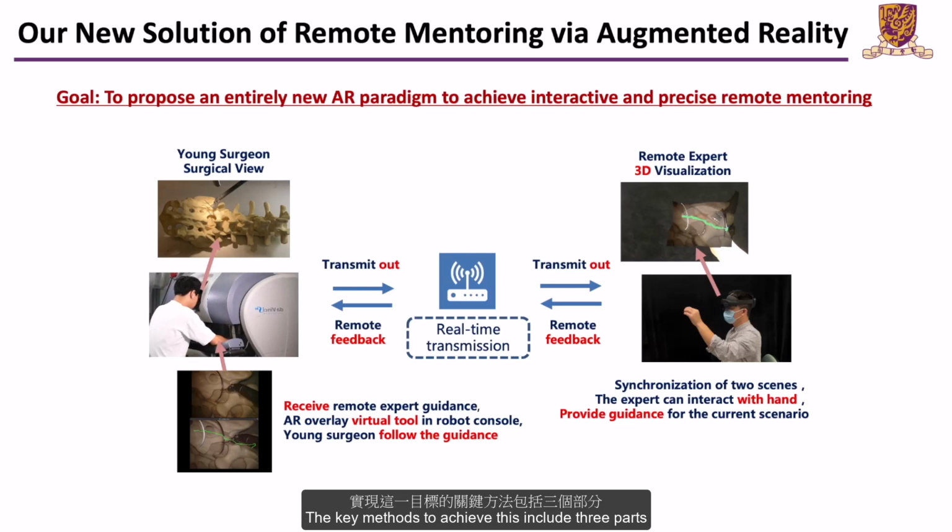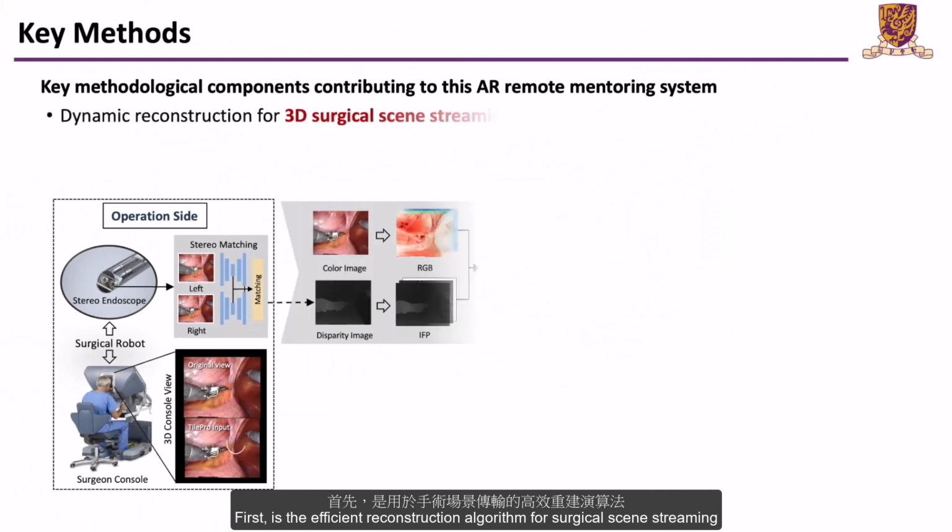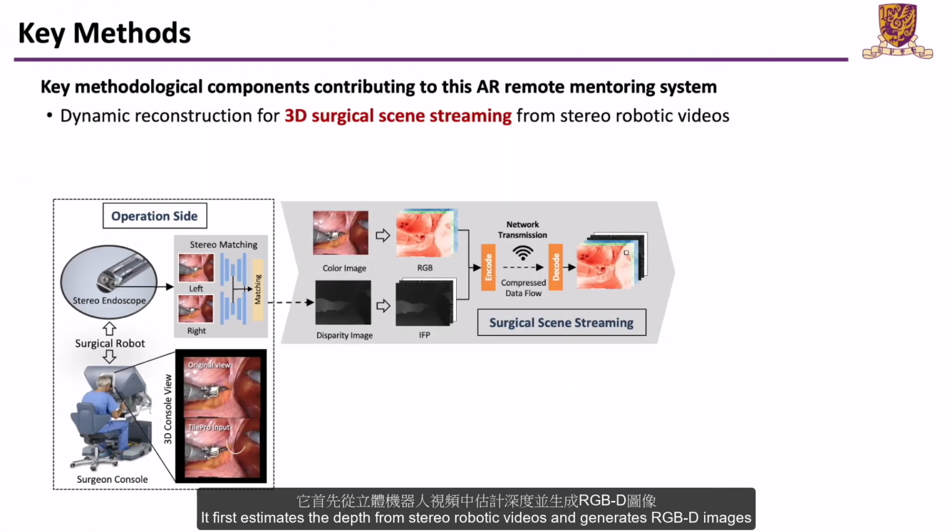The key methods to achieve this include 3 parts. First, is the efficient reconstruction algorithm for surgical scene streaming. It first estimates the depth from stereo robotic videos and generates RGBD images, which are then compressed through the JPEG algorithm and streamed to the mentor side.